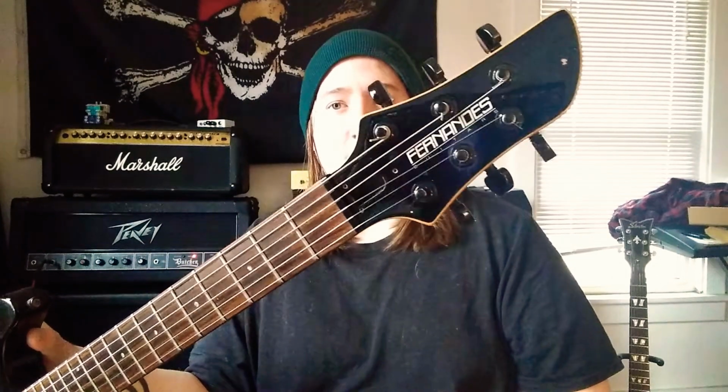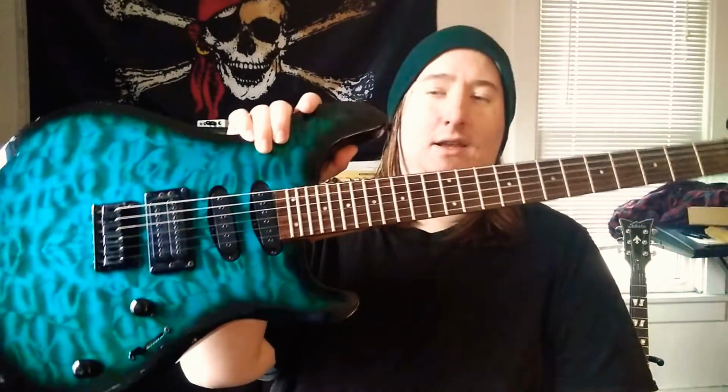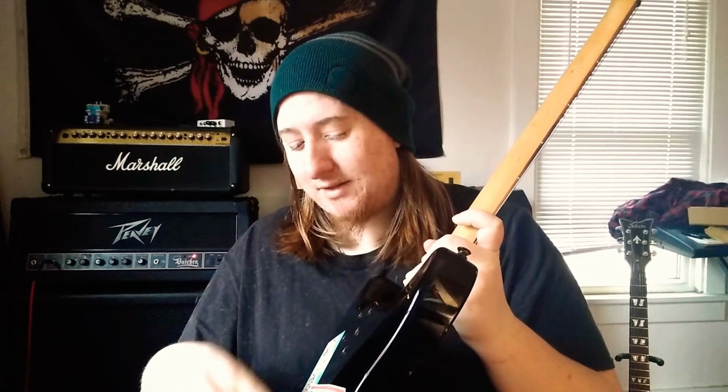Maple neck. Really nice maple neck, actually, too. Rosewood fretboard, die-cast tuners that need to be replaced, and a hardtail bridge. It's string-through construction. I actually wanted to take these stickers all off, but I want to keep them because they are memories of high school, and I like the designs, and I can't take them off of the guitar without ruining them. So I've decided to just leave them on.